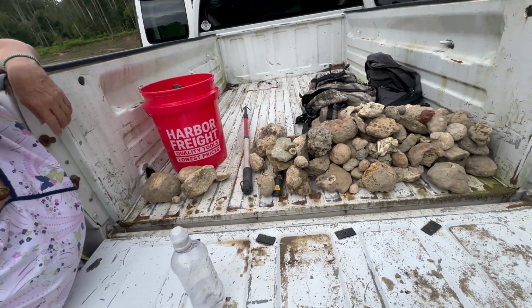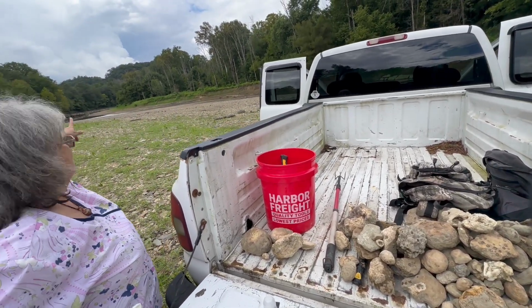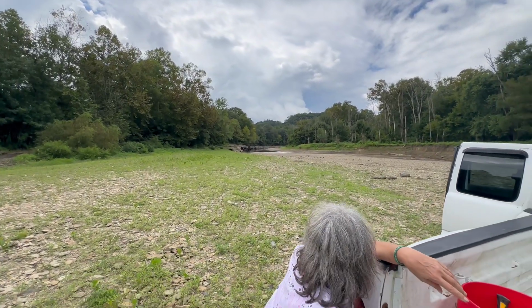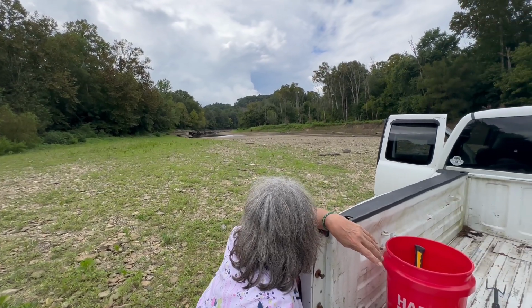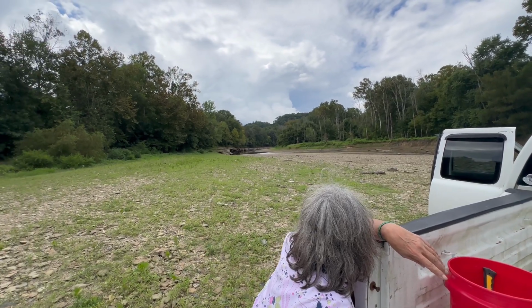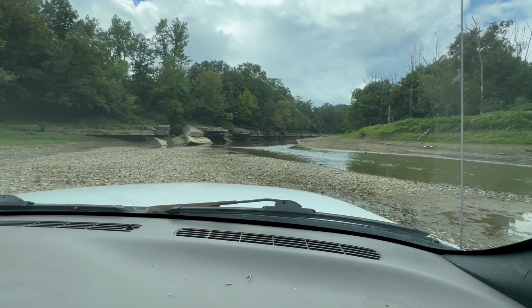I think we're going to move. Where'd you say we're going to go? We're going to see if that's shallow enough to cross it. Oh, so she's talking about going right up there. You see a little bit of a rapid right there and crossing over onto that other bar. Get on that other side. Let's see how it goes. All right, this is where we're going to try to cross.